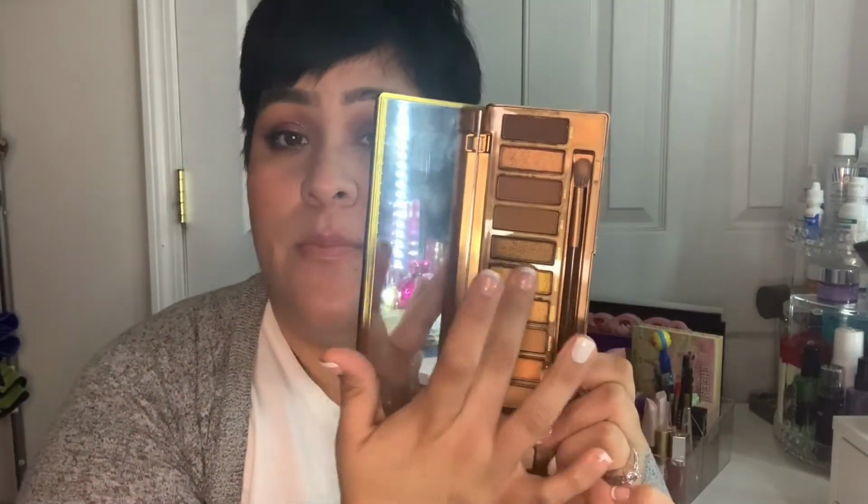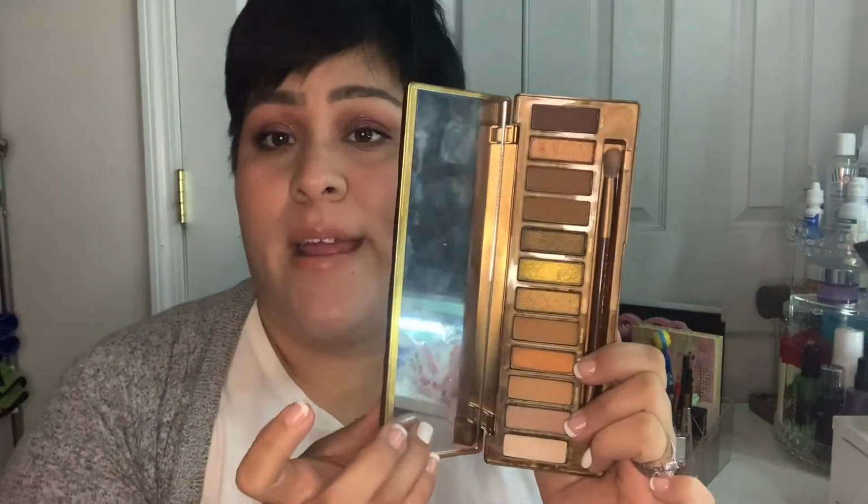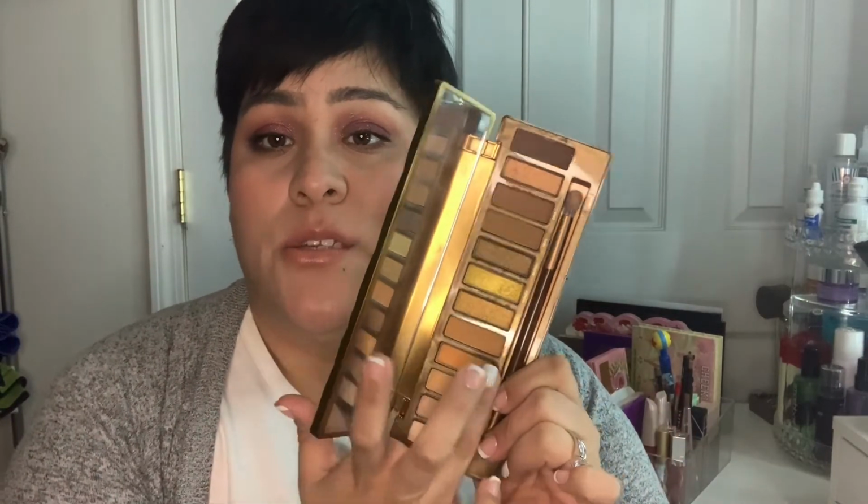It has your neutrals, those warmer colors, and a little bit more mustardy colors, very pretty. I love this shade, HBIC. It's my number 1 favorite color here. This is my favorite color in the palette. This beautiful yellow as well. For summer, I can imagine doing some really pretty looks. This one too. They're just really pretty.